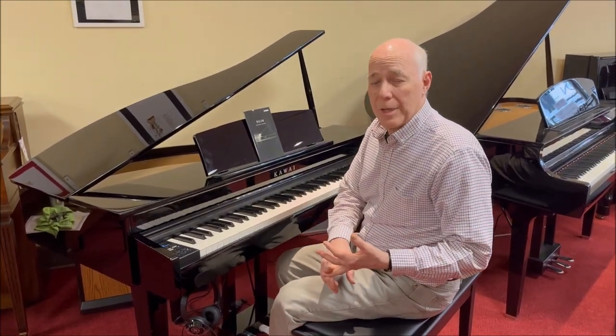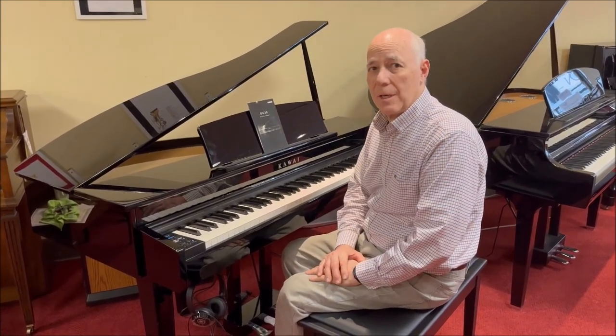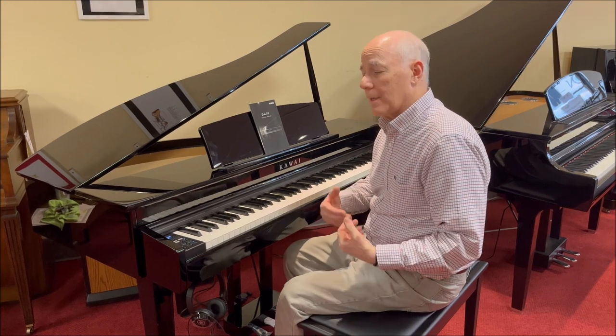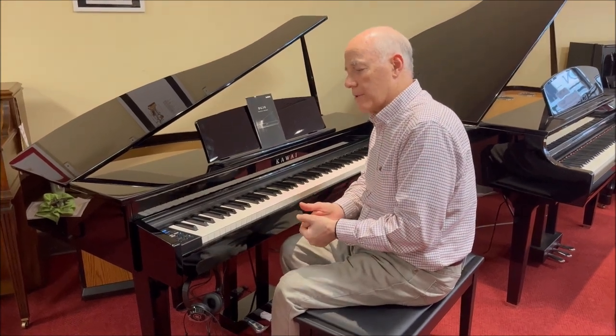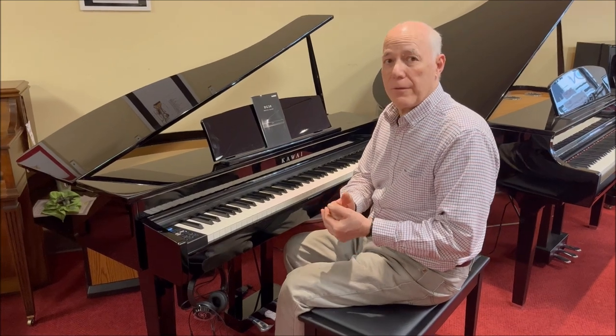Add to that 100 rhythms, 300 total sounds, split and layer, and has all kinds of terrific technology. And so, please, if you're interested in this piano, let us know right away, because it's going to go fast.